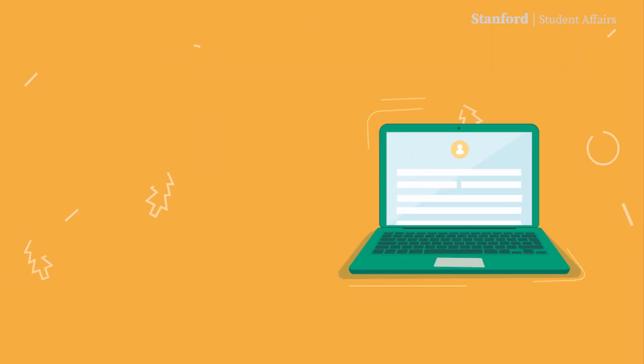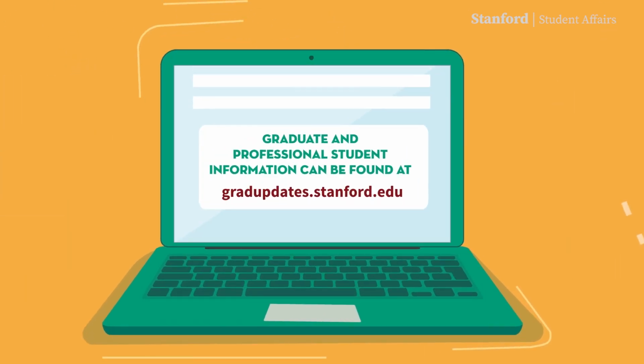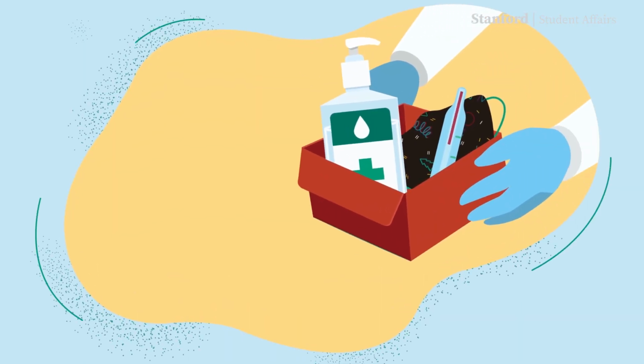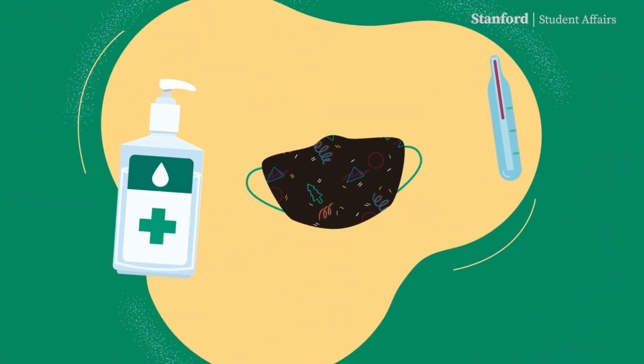You'll receive emails about this, and staff will be available to direct you on where you need to go. You should begin to browse the guidebook on the Reapproaching Stanford website as soon as possible. This virtual guidebook will have important information about student life and health guidelines. Within the first few days of your arrival, you'll also receive a welcome packet with all sorts of useful items.